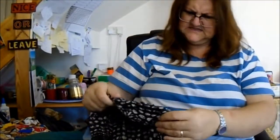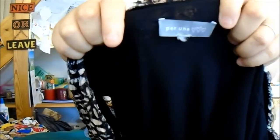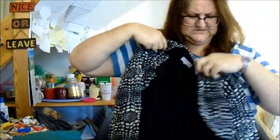She's just having a good clear out of stuff she doesn't wear anymore. And last but not least, I think this was the last thing I got off her, but bizarrely this one's a size 18 Peruna. For some reason the label's disappeared on the top, but we found a label further down. It's a sort of all-in-one shrug and top combo, which is quite unusual.